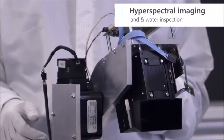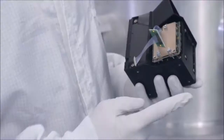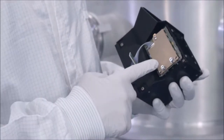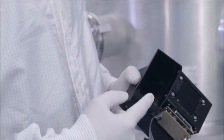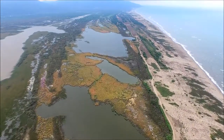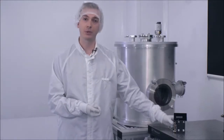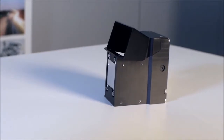To achieve this goal, we have 5 technology lines in-house. Hyperspectral imaging for land and water applications. HyperScout is a hyperspectral imager for nanosatellite-based operations. It's based on a reflective telescope built with freeform technologies and a large sensor. The combination of optics plus sensor allows the instrument to have a very large field of view. And this field of view is sufficient for a few HyperScouts to image anywhere in the world every day.